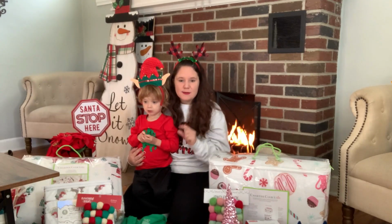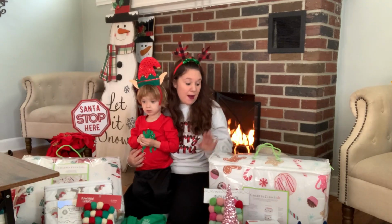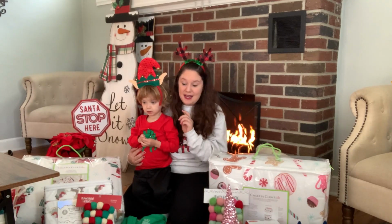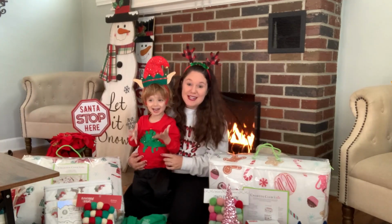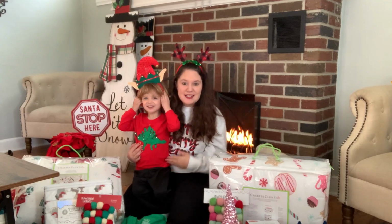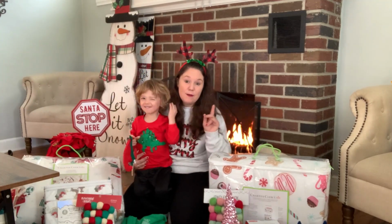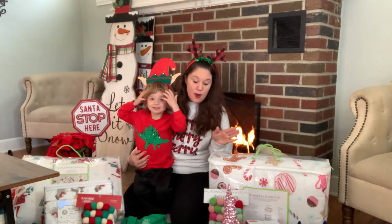We always do a small tree and a little decorations in their room, but this year I went all out. I got them each comforters for their beds and I got him some sheets for his bed because it's the first Christmas that he has a big boy bed this year. So we can actually decorate it and get some sheets and all that. Brooklyn has a pair of sheets that we bought her last year, but she didn't have a comforter. So I'm just gonna show you everything I got.